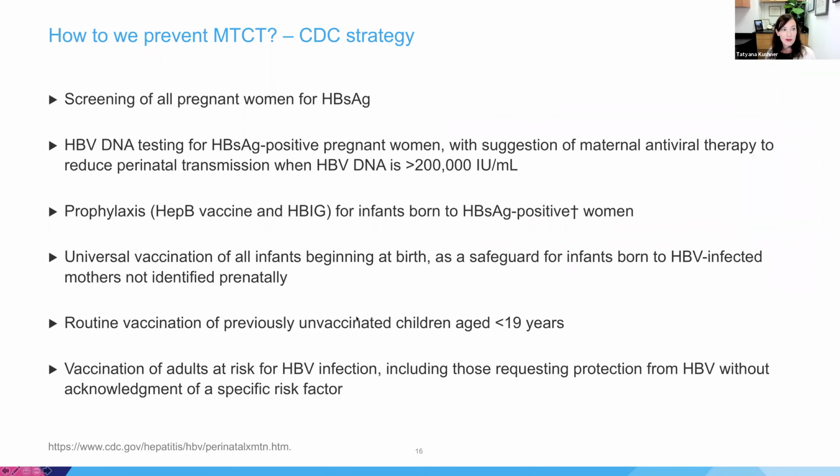So what can we do? What can we do to prevent the transmission of hepatitis B? So this is the CDC strategy. The first is we screen all pregnant women for hepatitis B. So regardless of risk factors, all women should be screened for hepatitis B, again, because of this high risk of transmission. So we need to know whether women have hepatitis B. Also, in conjunction with that, hepatitis B DNA testing is recommended because we know, and I'll share just one study later on this, that the higher the hepatitis B viral load, the higher is the risk of transmission, and we tailor our interventions to that.